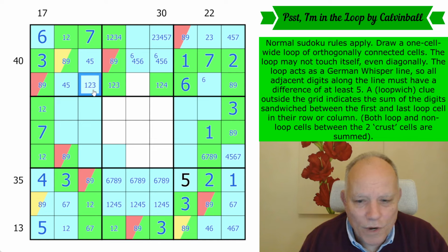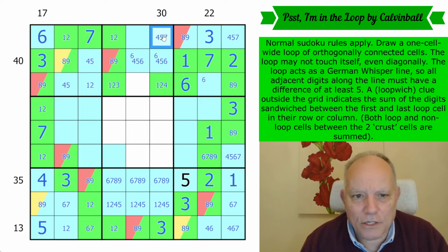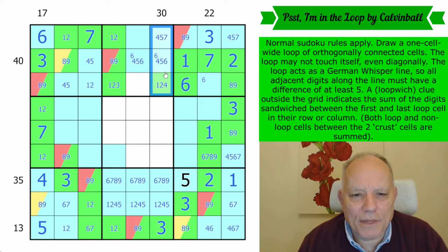That is not a 3. This sort of thing might be worth... This is not 3 or 4. That's a 1, 2 pair, so that's 3. This now isn't 2 or 3. That might do something to this 12 total, but we'll come back to that.